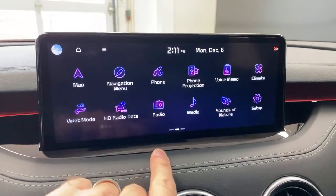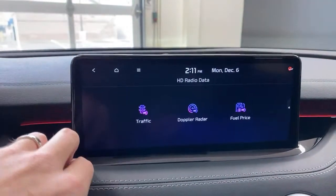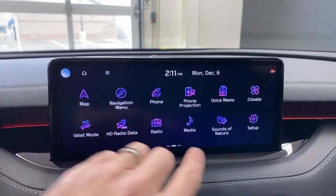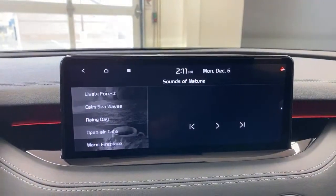Let's take a look at some of the things you can do. I always like showing this HD radio data. I don't know if it'll work because this car's been inside most of the day. Yep, no information. We are inside. But you do have a Doppler radar map in here that can show the area. Sounds of nature is my least favorite feature, but it is pretty cool in here. And you know what? While it's my least favorite feature, let's just show it to you.